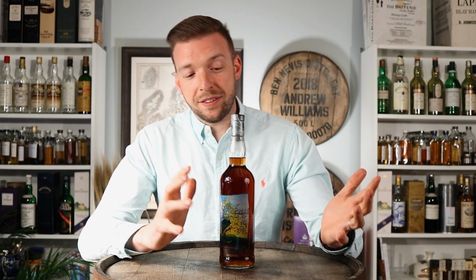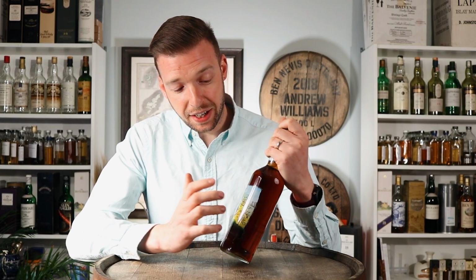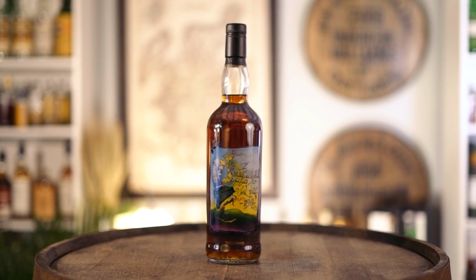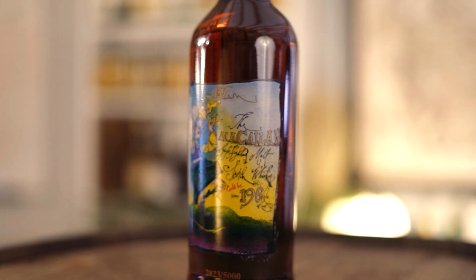So what is the bottle? It's the Macallan Private Eye. It was released to commemorate the 35th anniversary of the British political satire magazine called Private Eye. It was released in 1996, and it was a meagre £36 a bottle when it was released.